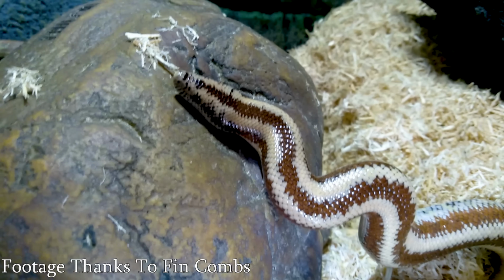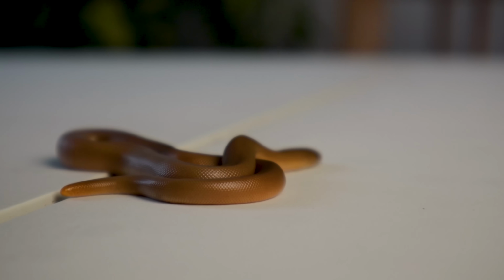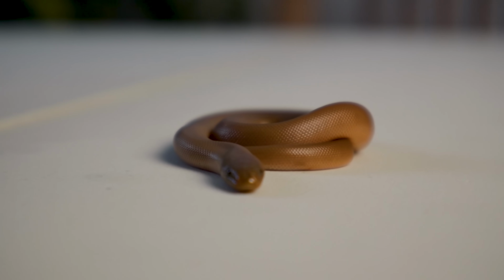Number 2, rosy boas and rubber boas. I always put these together because they're very similar, and they are North America's only 2 boa species. Boa species mean they give live birth. Well, in most cases, and definitely in the case of these 2.